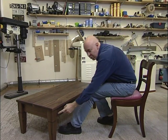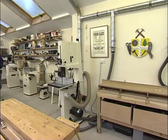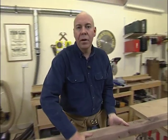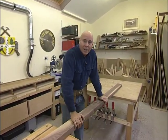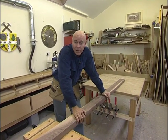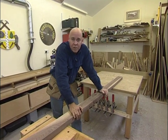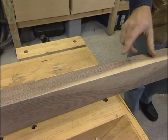Now, the first thing I'm going to do is start milling up the pieces for the legs. When I buy my stock down at the timber yard, I usually buy it in the rough and then plane it down to the dimensions that I want. In the case of the legs, they're 75mm square, which meant the rough stock would have had to have been 100mm thick. And I just couldn't find any black walnut in that kind of dimension. And so I picked up this stock at 50mm thick, and I'll join a couple of pieces together to make up the legs.